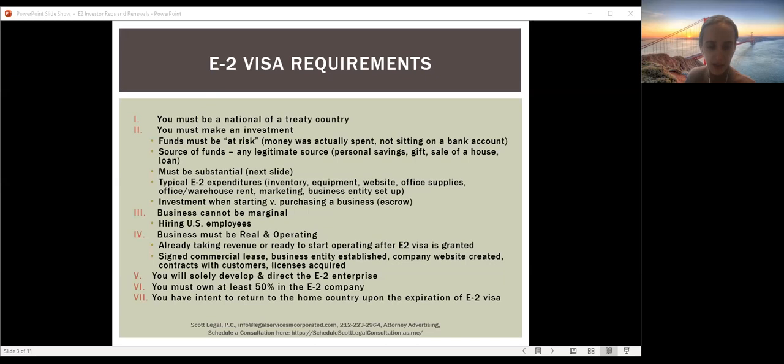The next very important requirement is that you must own at least 50% in the E-2 company. This requirement has to be met at the time you apply for the E-2 visa, but you always have to keep at least 50% ownership. Otherwise, let's say that you owned 50% at the time of applying, but then you sell 10% to someone else. In that case, you would no longer be meeting the E-2 visa requirements. So this is extremely important to keep in mind, that you always have to keep at least 50% ownership even after the E-2 visa is approved.